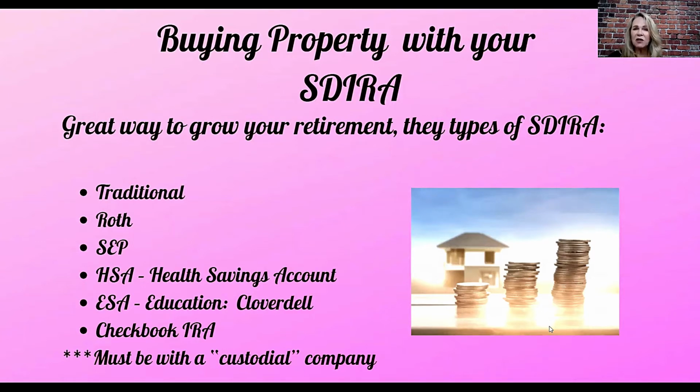And so let's talk about the types of IRAs that you can use. So you can use traditional, the Roth, the SEP, HSA, your health savings account, an education account. They're usually called Coverdell, and the checkbook IRA. Now, here's the thing. They have to be with a custodial company. So what does that mean? So I'm in the Dallas, Fort Worth area, so I'm just going to give a shout out to Quest because they're the ones that I use. It just means that there has to be a custodial company. So it's different than like Fidelity or maybe your work employer has a 401k.